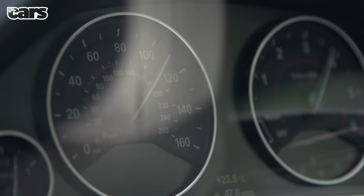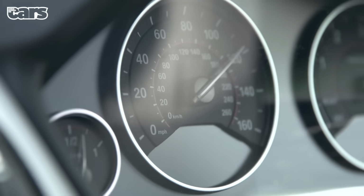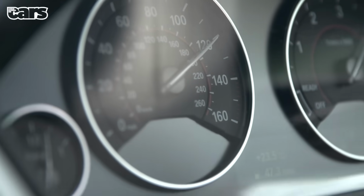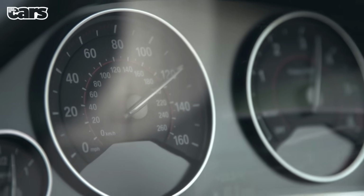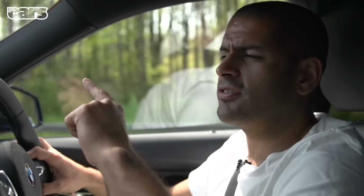In that time we just did about 85 to 90, just roll on acceleration, but it keeps going. So 80 to 100, it's properly rapid. You can change down to 5th if you want, but if you leave it in 6th, it really goes. Obviously I'm on an Autobahn at the moment in Germany because we've kept going, so we're going to go quite fast in a minute. Yeah, it's surprising.